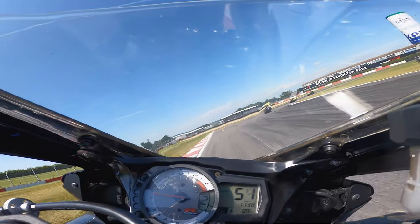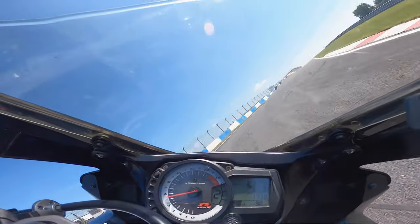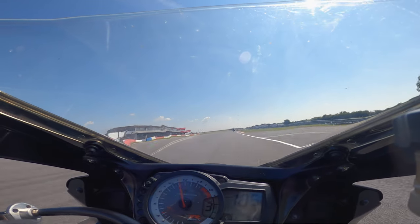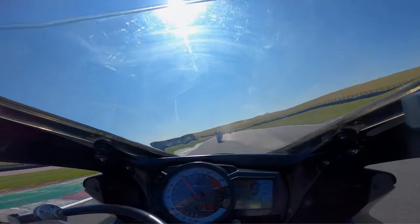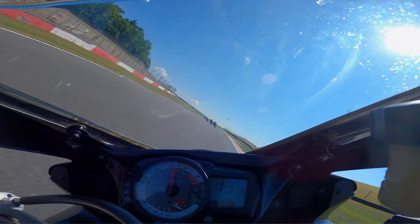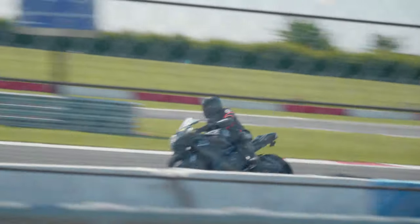But what I did find was, even really trying to hang with them, and I did for a little bit, the corner exit on those bikes is absolutely unbelievable. I can be sort of mid-corner almost with them, but when they get on the gas, that corner exit grunt is just phenomenal. They just bugger off down the straight, basically, and there's no keeping with them. And obviously they're very good riders as well. So again, that was really, really eye-opening.